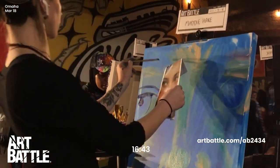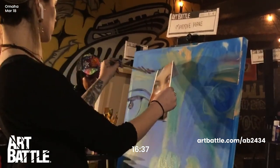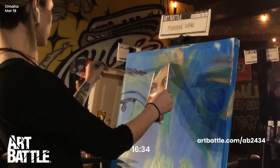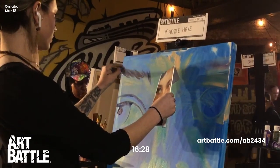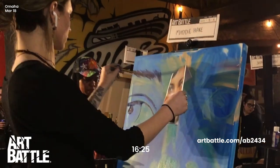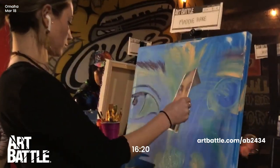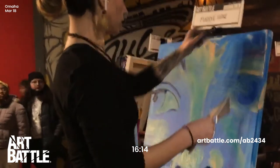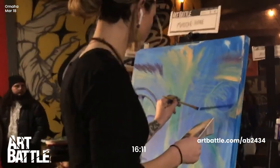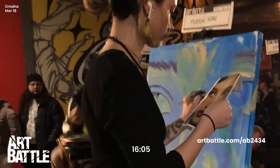And no matter how far she gets into this painting, it will have a finished quality because so much of the surface area is covered already, and that blue is doing a lot of work being her mid-tone. And we can see Maddie is now adding in some stylized line work into the eyes and just kind of brushing in that brow very softly. This really nice angular curve into the top eyelash there.